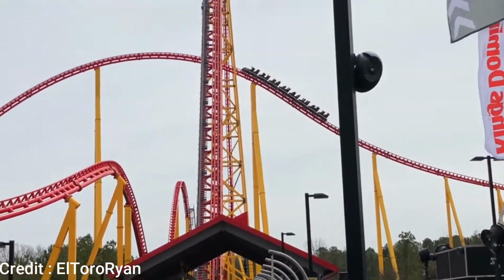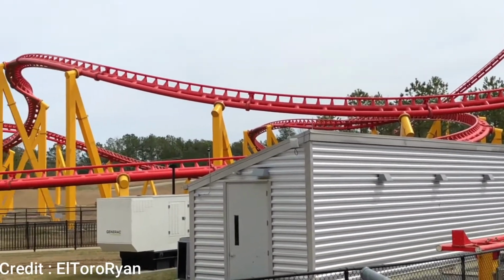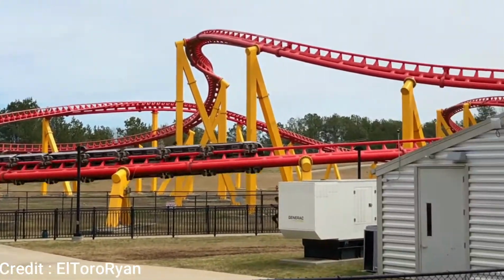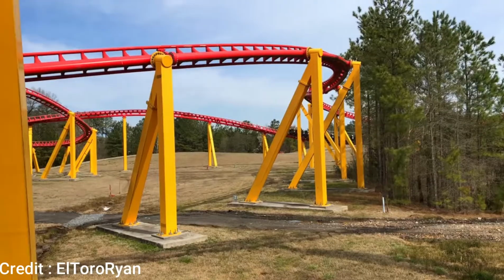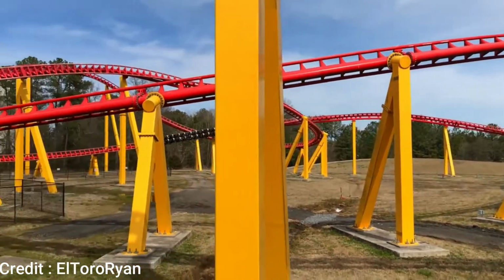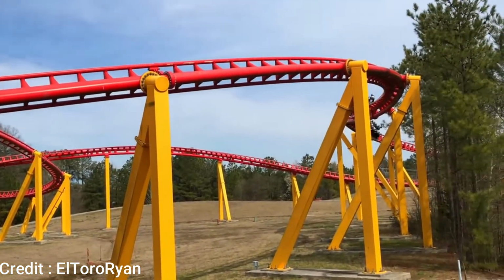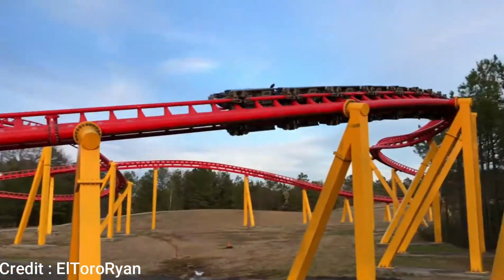The next American Giga Coaster was Intimidator 305. Located at Kings Dominion in Doswell, Virginia, Intimidator 305 first opened up in 2010. Intimidator is also built by Intamin, but this one only has 2 trains. Intimidator 305 is themed to the legendary NASCAR driver Dale Earnhardt and is widely considered to be one of the most intense roller coasters ever to be built.